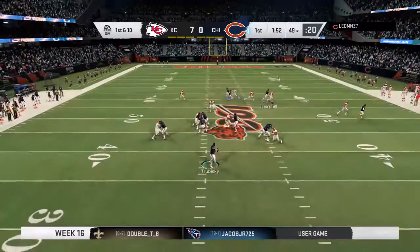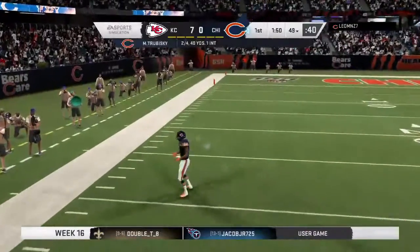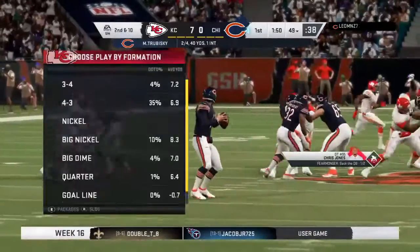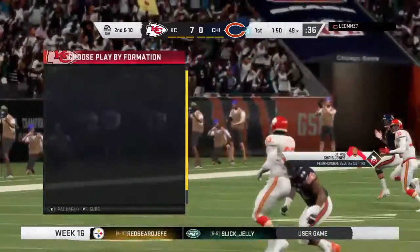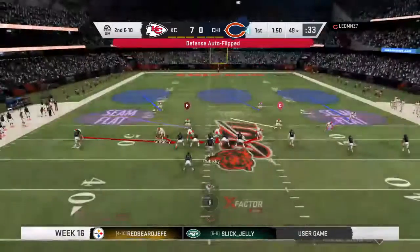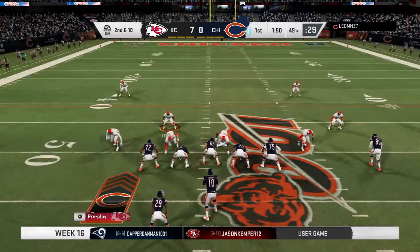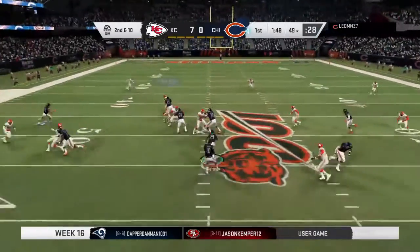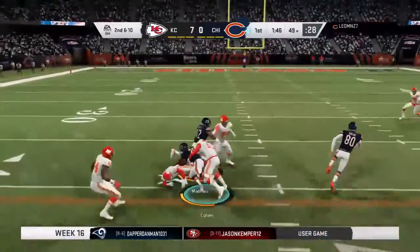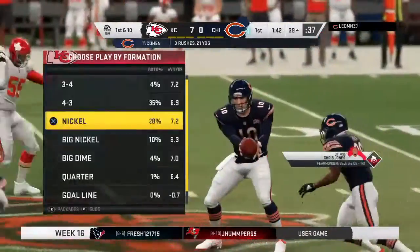Now Trubisky to throw. And his throw's going to be incomplete. He was trying to find Anthony Miller there. And it's second down. This pass defense, they were sensational in the win last week, and they're looking good here so far in this first quarter. We often talk about how offenses get locked in, and that runs over multiple games. Defenses can be the exact same way, and I think we're seeing an example of it here.